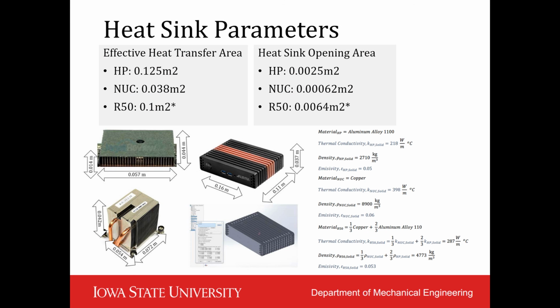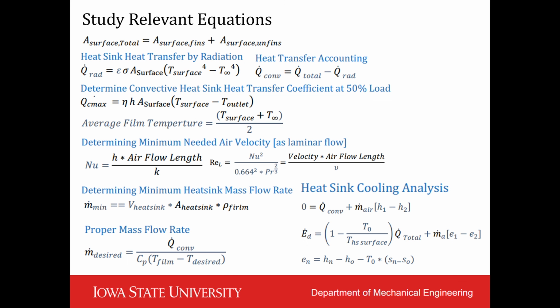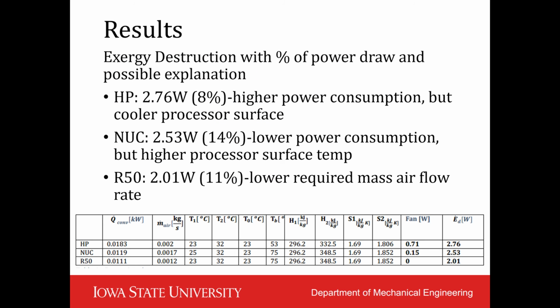All right. Again, I didn't have these systems or components in front of me. All I could do was the best I could to get the measurements of these, and then, based on relative fin thickness and those measurements, calculate what my effective heatsink area was. From there we were able to get our convective heat transfer number. We had to subtract the effect of radiative heat transfer out of this, calculate our minimum air velocity and our desired air velocity, and from that point we could calculate our exergy.